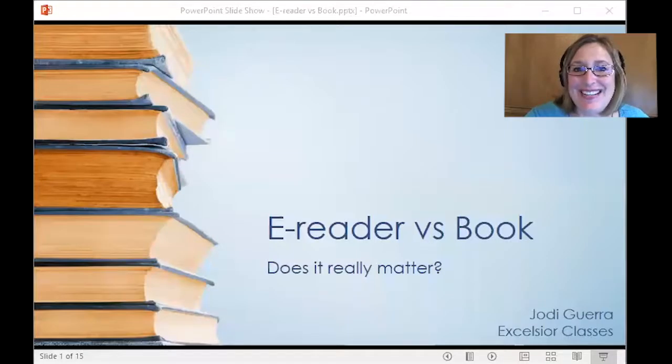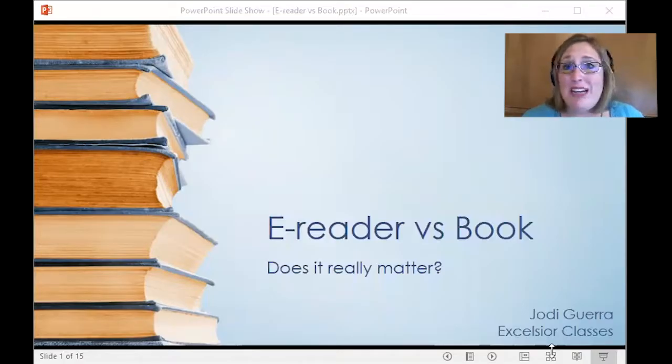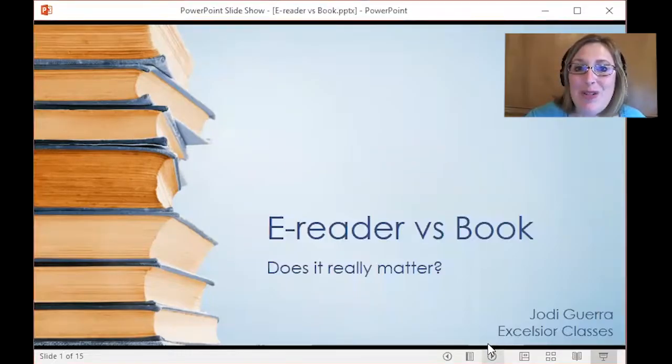Today, we're going to talk a little bit about e-readers and the differences between e-reading technology and the old school physical books. So if you'll just let me pull up my PowerPoint slide here, we'll get started. So e-readers versus books, does it really matter? Is there a difference? There actually are some differences in which one technology versus the old school technology works better. And so let's talk a little bit about what those are.